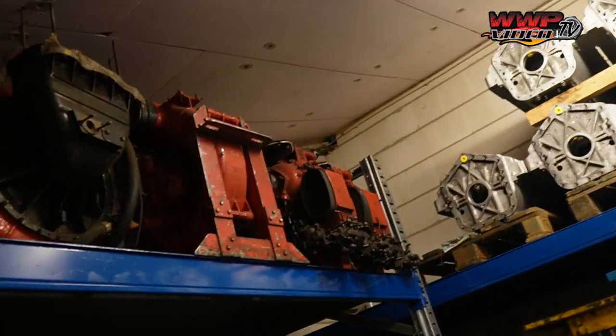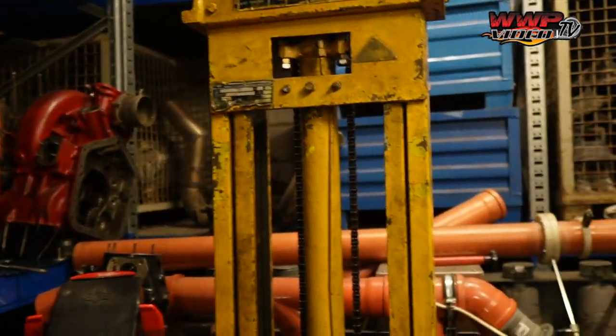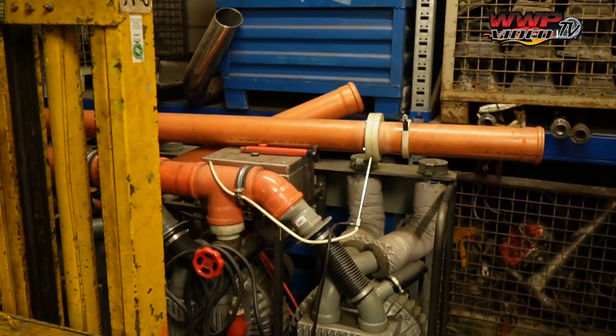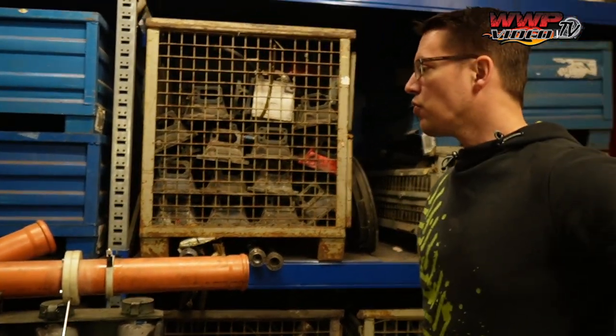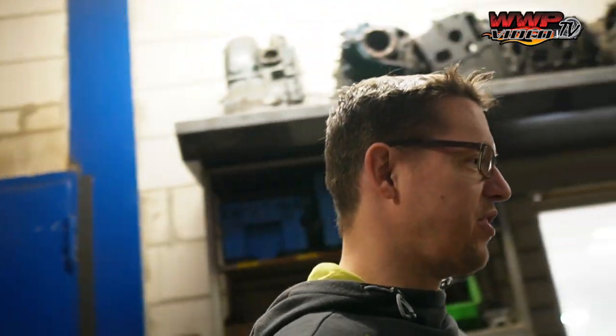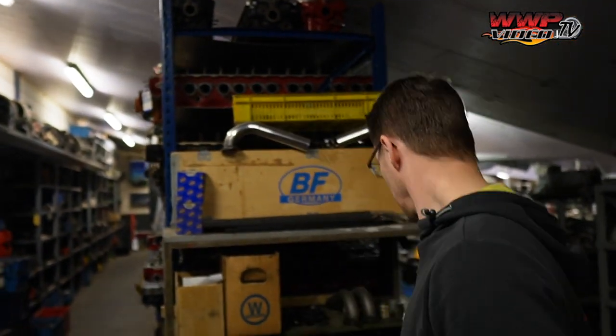Up there are original blowers, which we have never used. This here is something like a homemade flow bench for the cylinder heads, so you can do that yourself. That's some winter work, to try to get some more flow. If somebody gets bored, he can start machining. It's interesting to see what happens on an intake if you change some details.